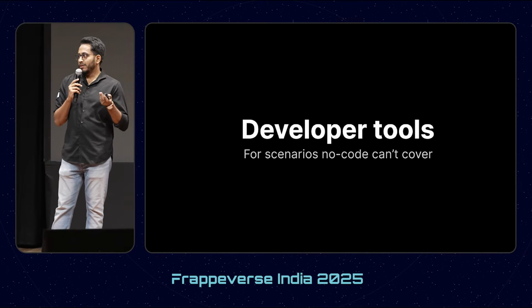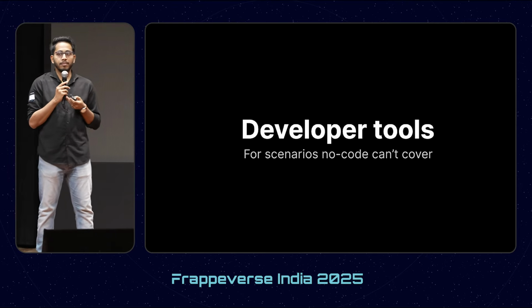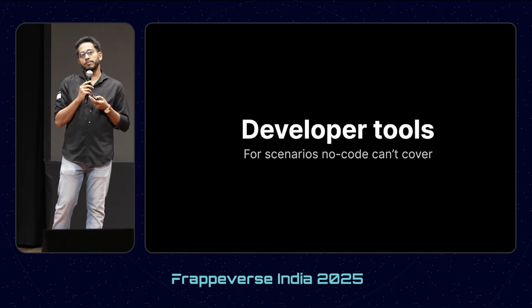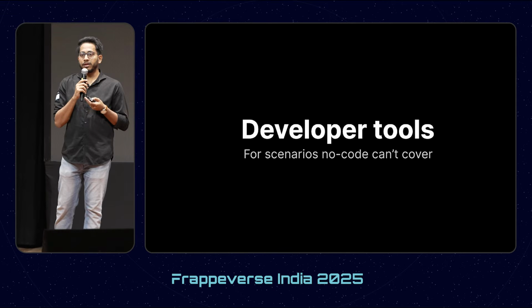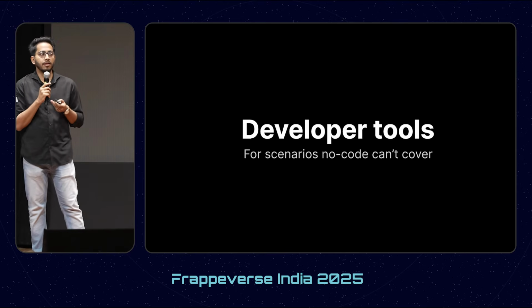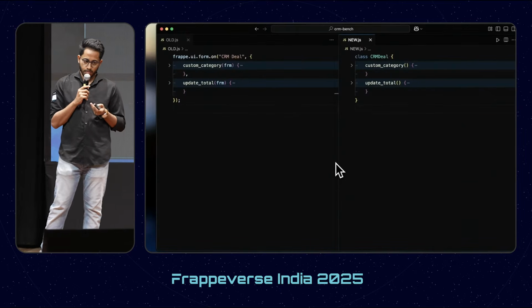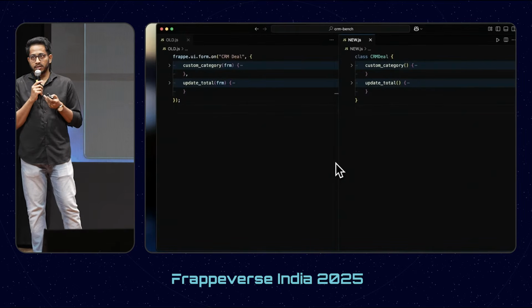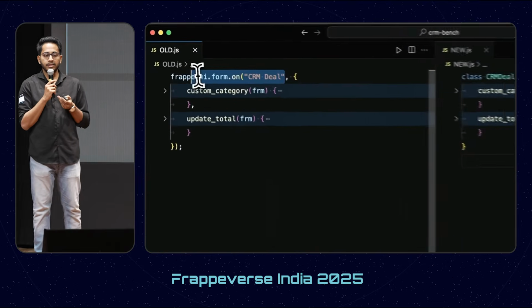But of course, no code is not enough. To handle complex scenarios, we also focused on improving our developer experience. And now we've added better scripting. For developers in the community, writing client scripts is now much easier.